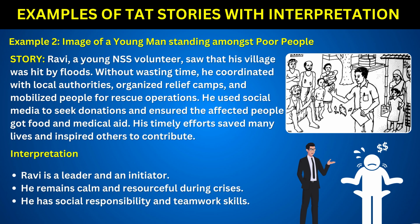Example 2. In this picture, we see the image of a young man standing amongst poor people. The story. Ravi, a young NSS volunteer, saw that his village was hit by floods. Without wasting time, he coordinated with local authorities, organized relief camps, and mobilized people for rescue operations. He used social media to seek donations and ensured the affected people got food and medical aid. His timely efforts saved many lives and inspired others to contribute.